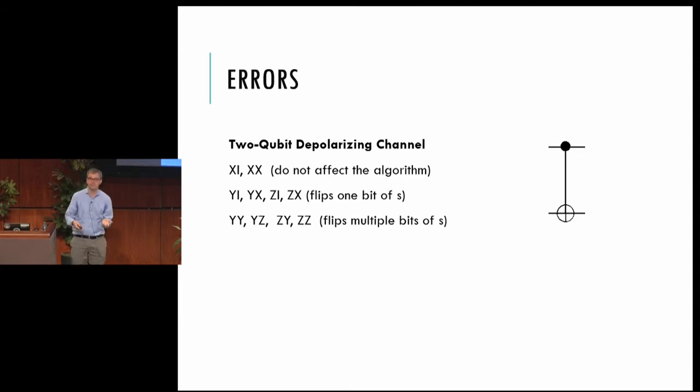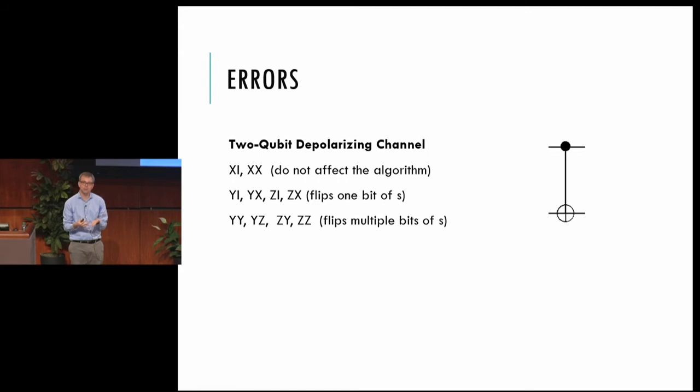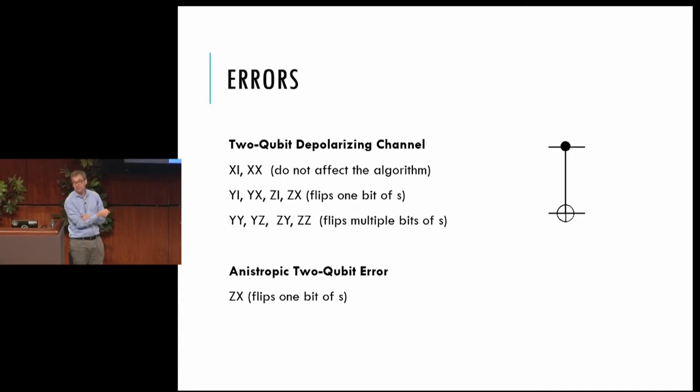Okay. So now a good question, of course, is, well, if I don't believe in this two-qubit depolarizing noise, what do I believe in? I think in most systems, the two-qubit error that occurs strongest right now, and eventually it will be something else, is aligned along the axis of the gate. So I think the key two-qubit error for a controlled-NOT gate is, in fact, this ZX kind of error, which flips one bit. So in some sense, if there's a probability of this happening, it's a little bit worse, because this two-qubit depolarizing channel has a couple of errors that don't matter. On the other hand, you don't get any of these really disastrous errors from multiple bit flips.